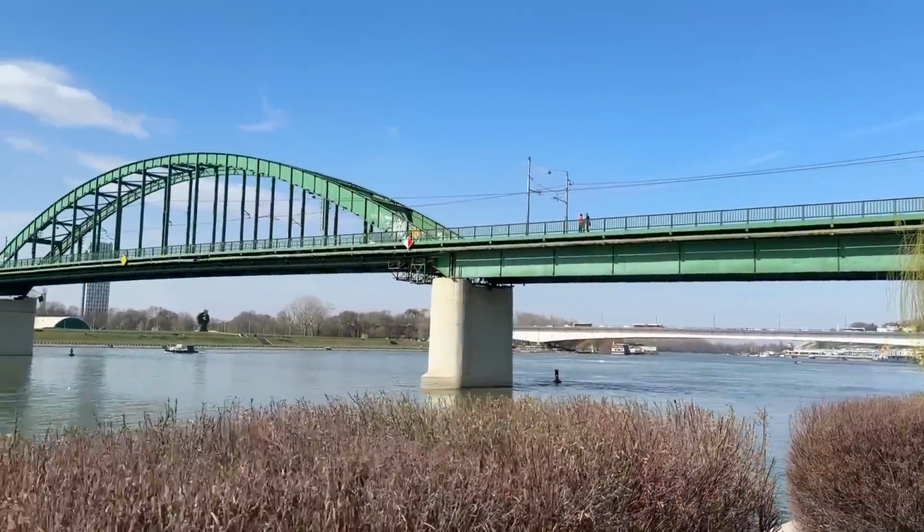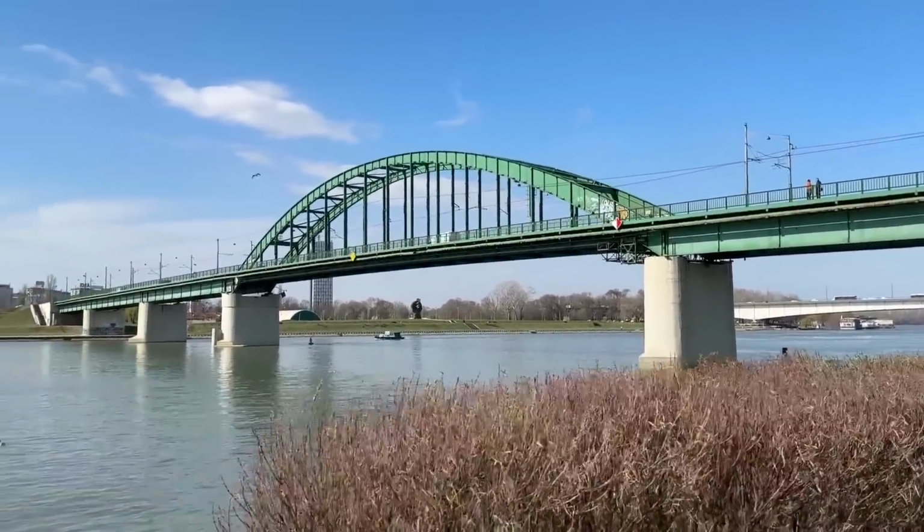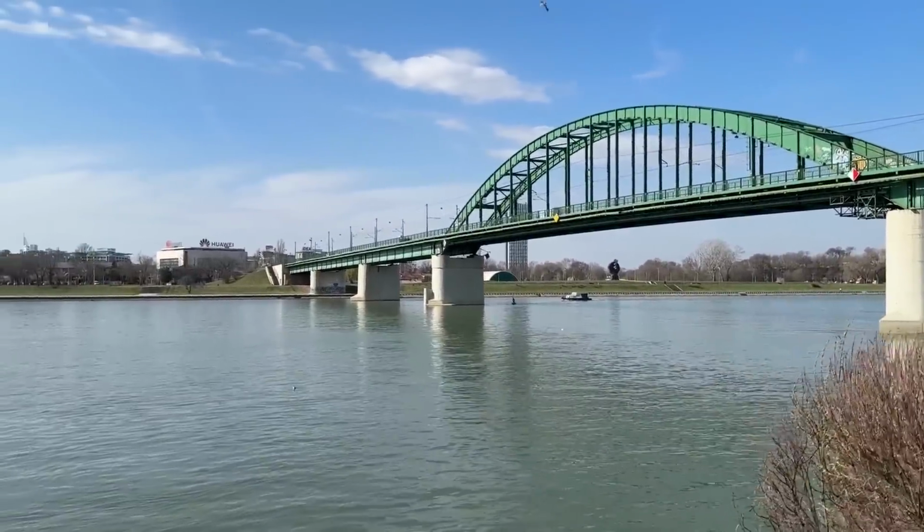This is the Stary Savski Most, the old Sava Bridge, and it won't be here much longer, so appreciate it while you can. They're taking it down as part of the development on the Belgrade waterfront. They're going to replace it with some modern architecture. The bridge will be preserved, though. They're going to stick it in a park. They opened it in 1942.